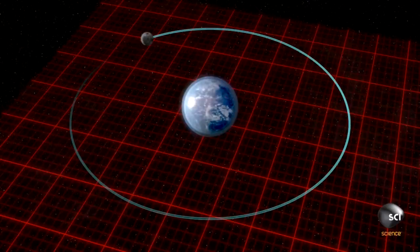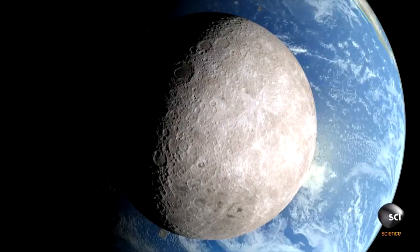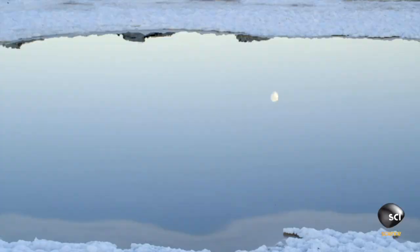The moon's gravity creates tides by drawing Earth's oceans up toward it in a bulge of water. And as the Earth spins, this bulge washes onto land as a tide. The closer the moon, the bigger the pull of gravity, and the stronger the tide.